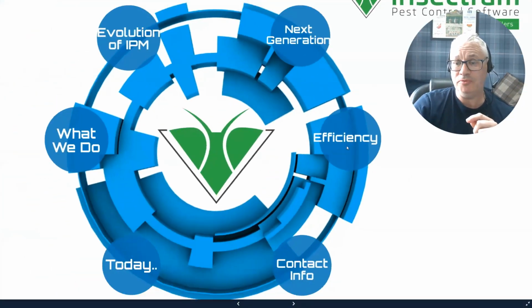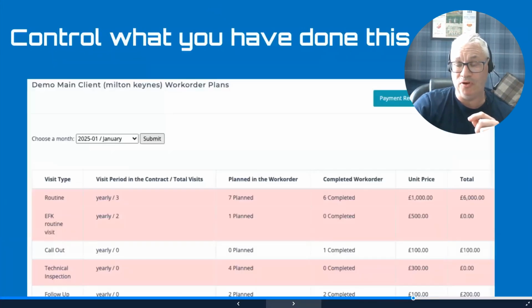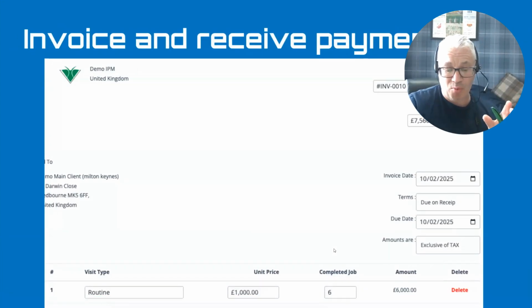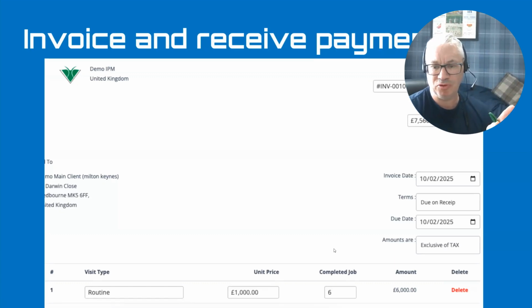You can go back. You can amend the invoice as well before you send it out. You can delete it, you can amend it, you can change the pricing. So this now makes Insectram a complete pest business management tool.